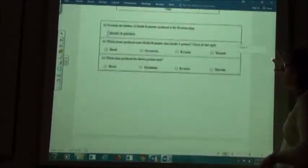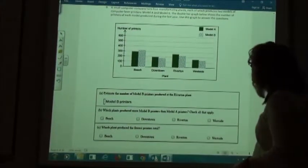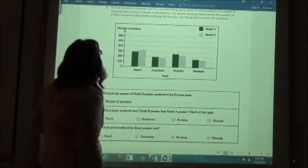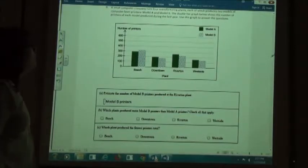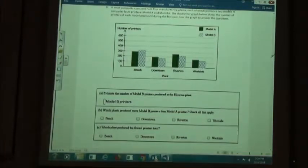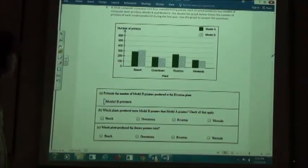Let me slide that a little bit more. Whoops, we almost got it. A small computer company runs 4 manufacturing plants, each of which produces 2 models of computer laser printers, Model A and Model B. The double bar graph shows the number of printers of each model produced during the last year. Use the graph to answer the questions. So A is the dark one again, B is the striped one.